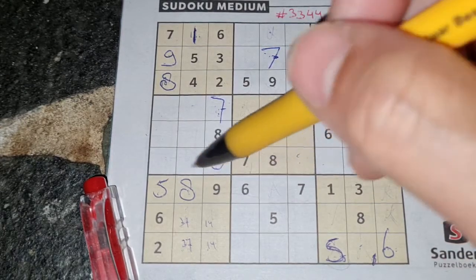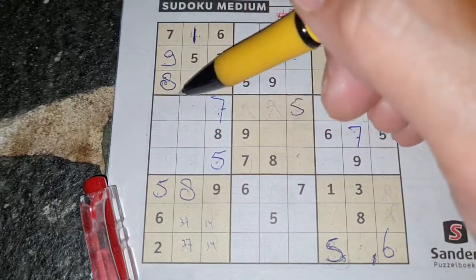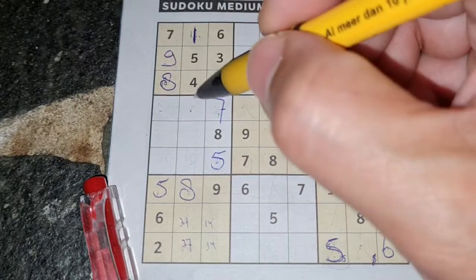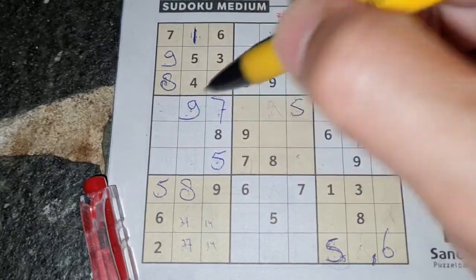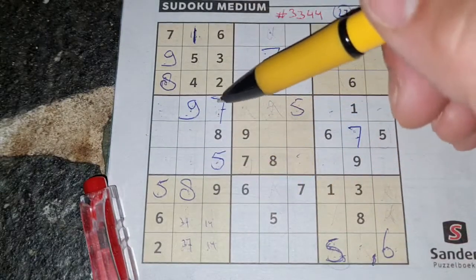The 9 in this row, the 9 in the middle row. So the row above, the only two places for the 9 should be here. Oh, there we see there, 9, no 9 there. 9 should be here. Two numbers left in the second column.